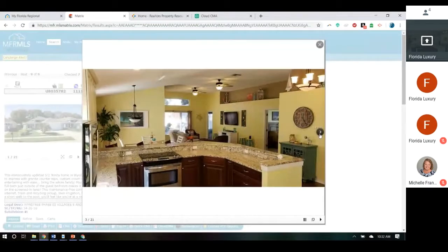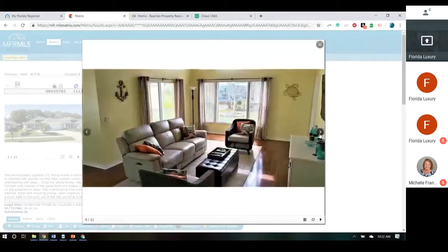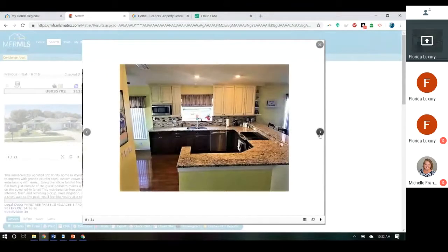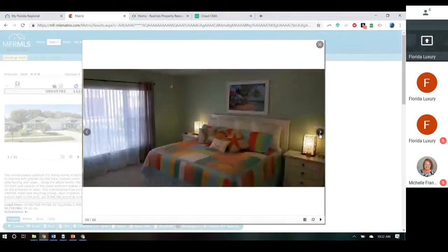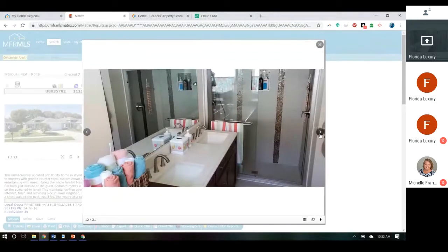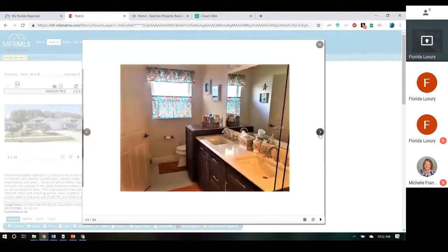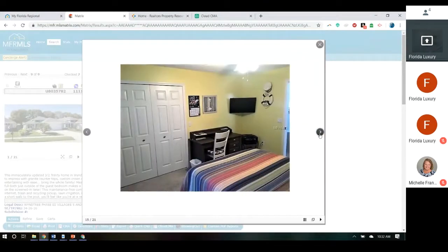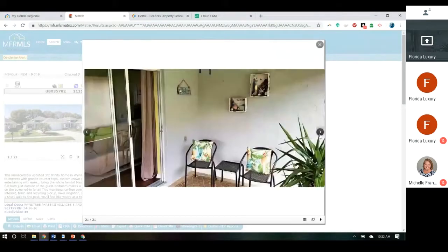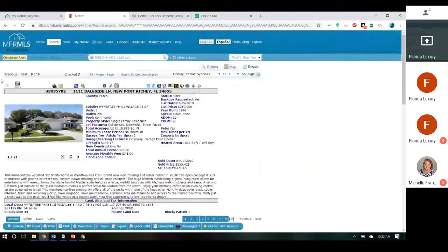So this one does have granite, the wood or laminate floors, stainless appliances, carpet in the bedrooms, tile surrounds. Okay. Okay, so this one's close enough that I would still consider this. I wanted to see, it doesn't really show what's behind it. I think in this neighborhood they're all conservation. Yeah, I think so, because I didn't see any that backed up to any others. It's just depending on the pond. Right, the pond or the conservation.